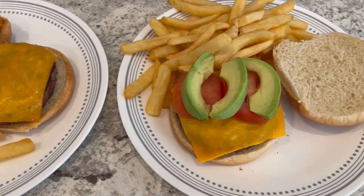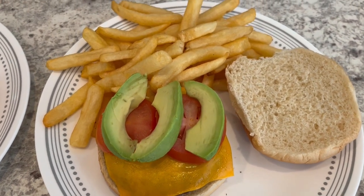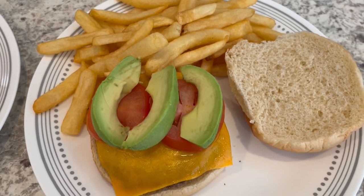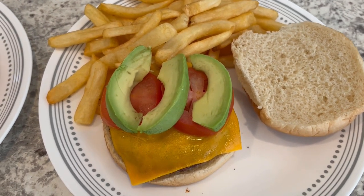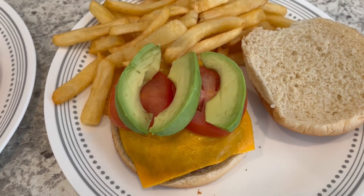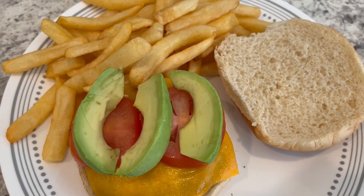Okay, so here is dinner. And by the way, the patties were in the freezer. I think I mentioned before that my parents got us an Omaha Steaks package for Christmas and it had different types of meat. But this is Howard's plate. He has avocado, tomato. We've got some cheddar cheese slices and he likes his bun plain.